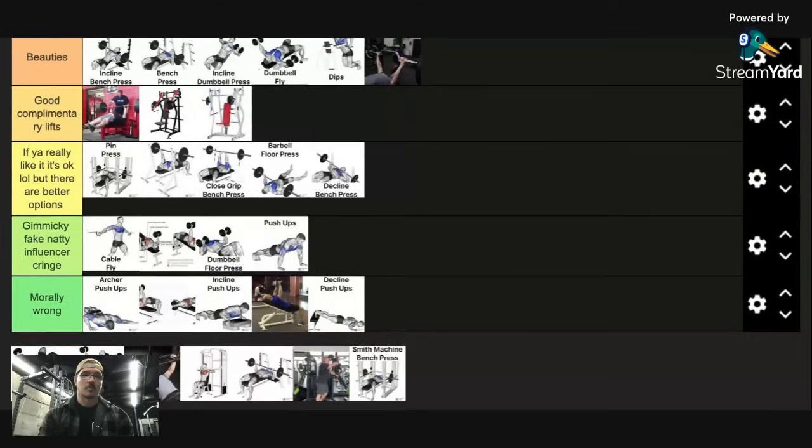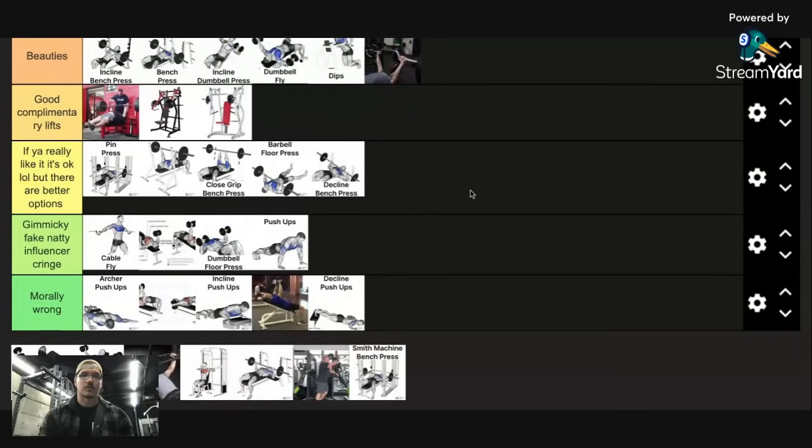Up next, dumbbell bench press. So dumbbell bench press, solid staple lift. I built a lot of my chest as a beginner using the dumbbell bench. I progressed quite well on it. I grew my chest quite well with it. I got strong very quickly with this lift.